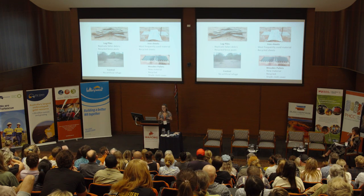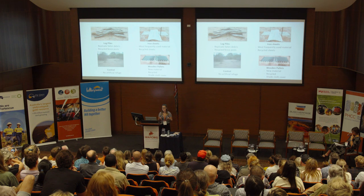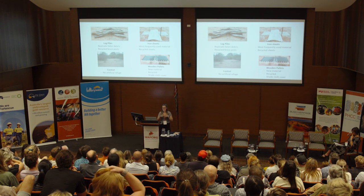So within each of my treatment sites, I had four plots, one for each artificial refuge type and one control where no refuge was deployed. And these were deployed in a grid formation separated by 50 metres from each plot. I had forward-facing cameras approximately 5 metres away from the refuges to monitor cat activity, and these were unbaited.